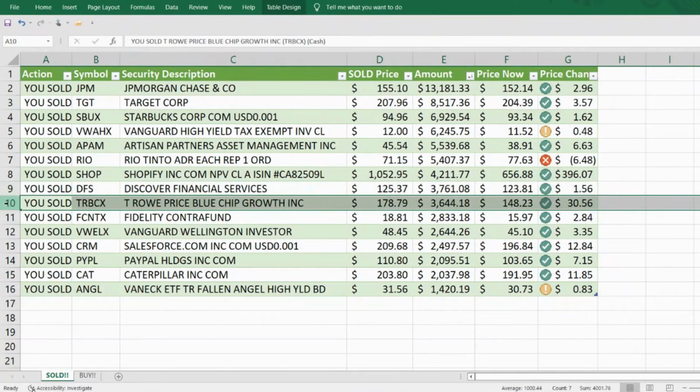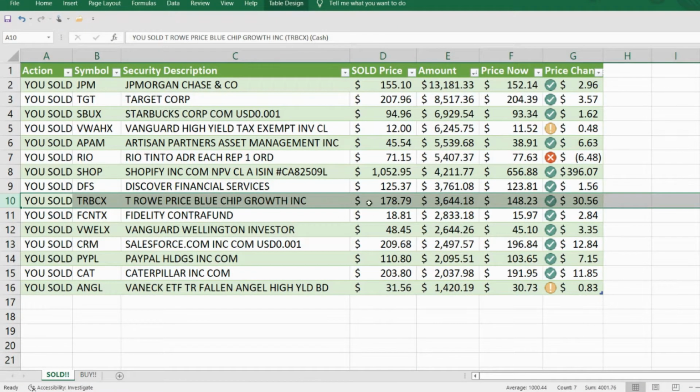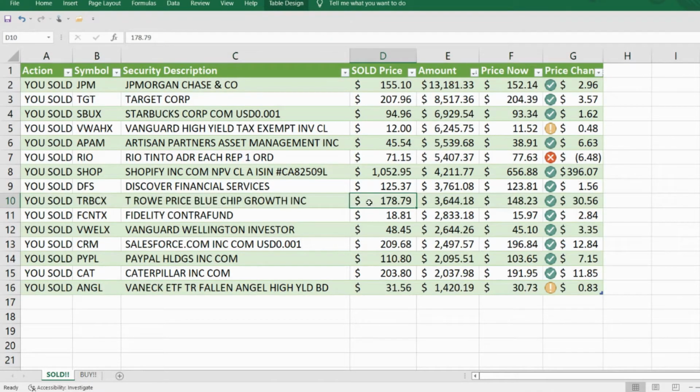I did liquefy my T Rowe blue chip growth, another one that I've held for a very long time. There's been some changes in who is actually in charge of that mutual fund. So I sold T Rowe blue chip at 178.79. It is now 148.23. So it's gone down over $30 a share.